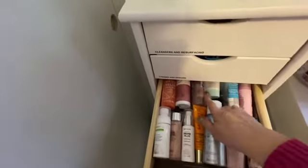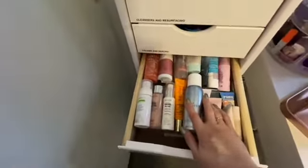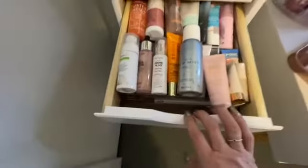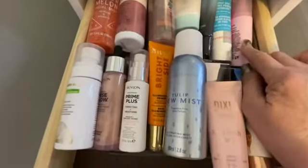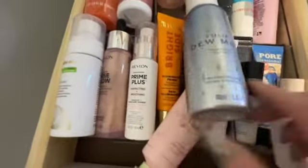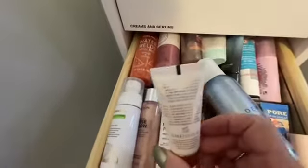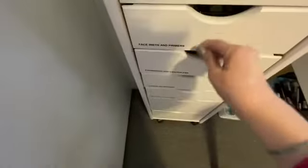This drawer is primers and facial mists, not setting sprays, but like toner mists, things that you use before you apply your makeup. So I want to pull out one primer. I have a hydrating primer, so I don't need that one. And I just took this one out, probably in November. So I think what I want to do, you know what I'm going to do? I'm going to take out this little sample. This is the Charlotte Tilbury Wonder Glow Primer. So I think I'm going to take that one out. And I really don't need anything else in this drawer because I already have a couple of primers in the drawer.